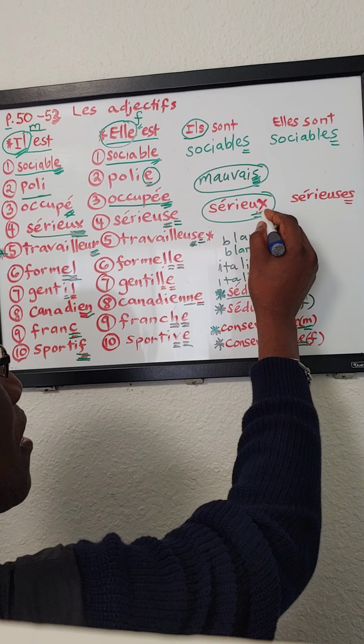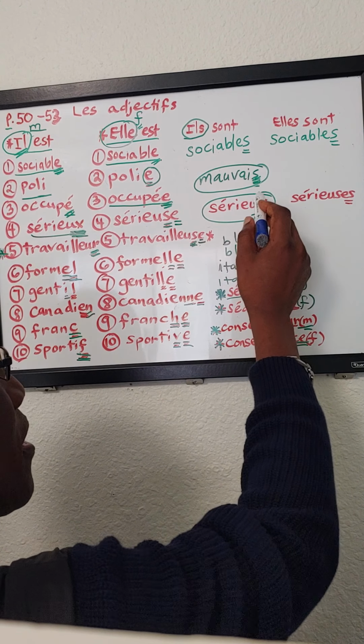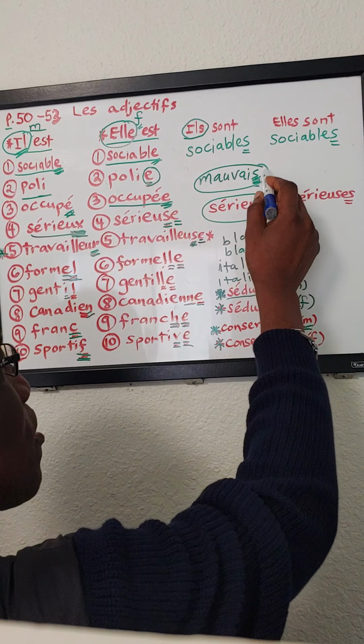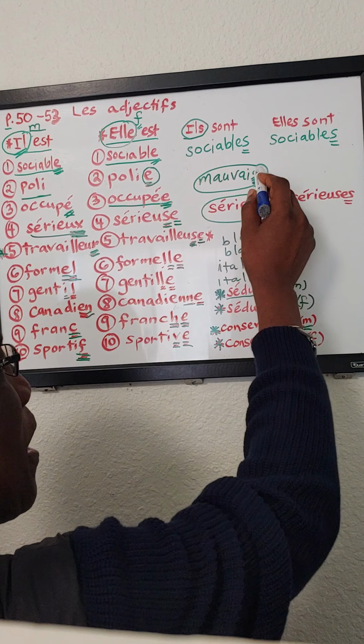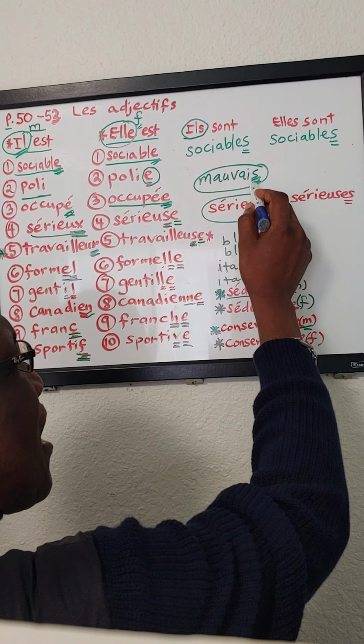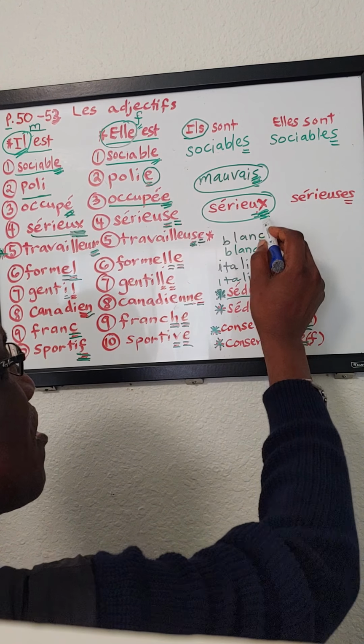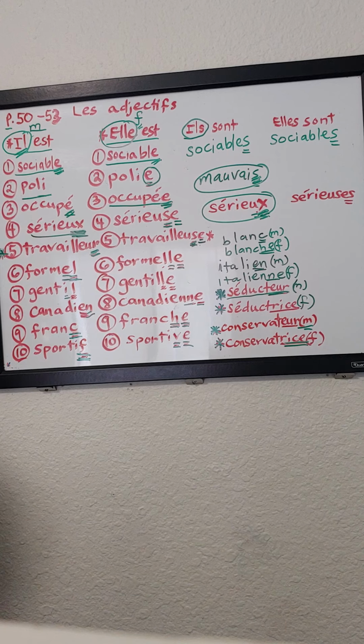The same thing here. It has X. So the rule is, if the masculine singular adjective has S, don't add another S, or X, don't add another X.